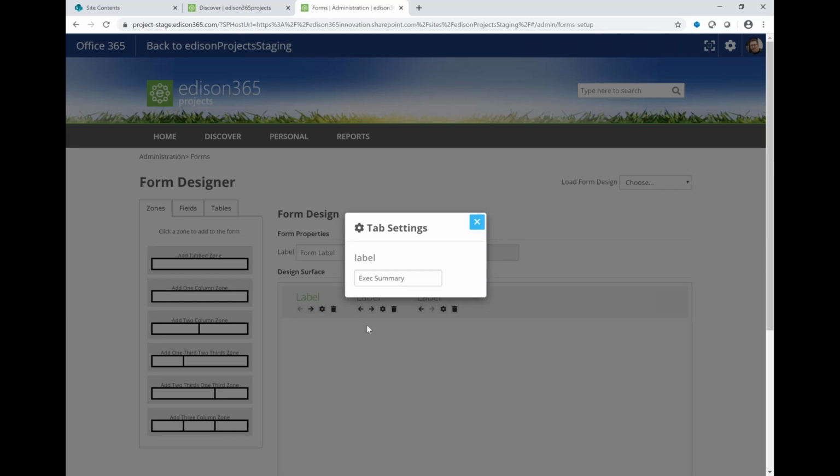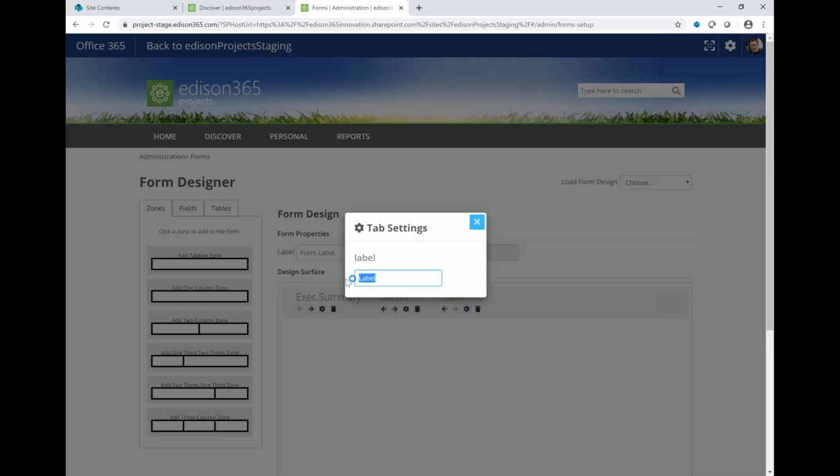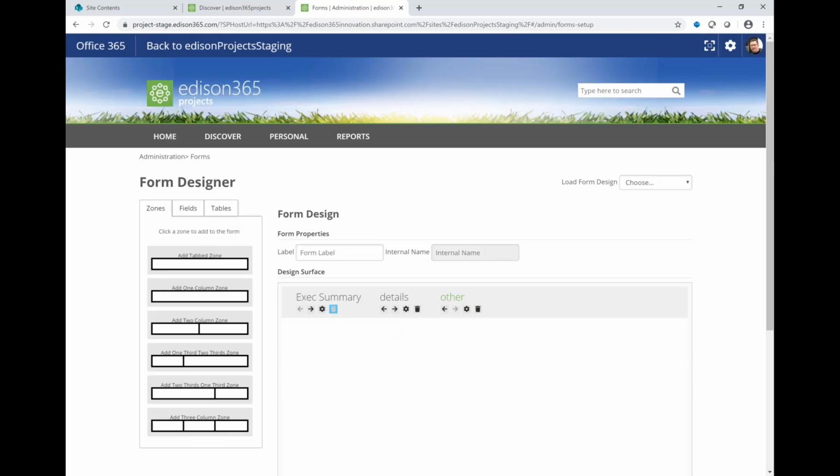And we'll go through and call this our details and other. And so we can simply come in and fill out as much or as little of this as we would like. Now, once we've done that, then we can go through and choose to see what we would like to put in our executive summary.